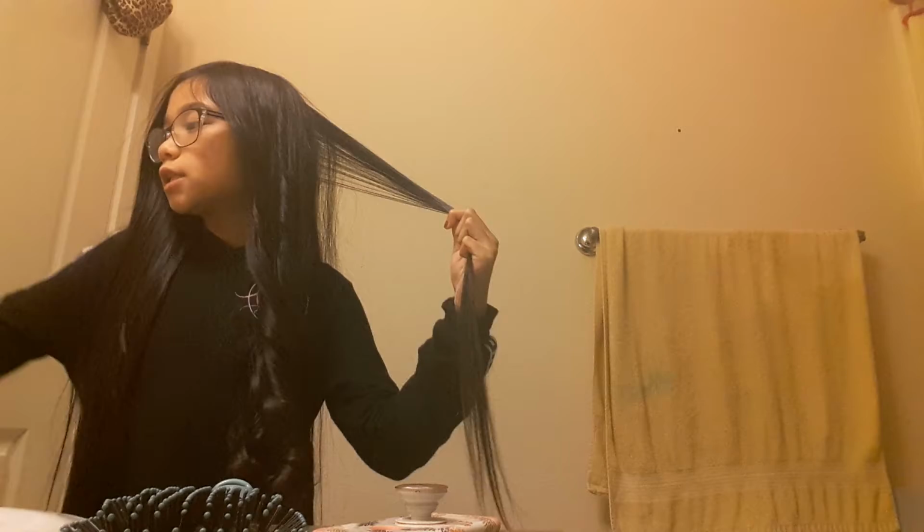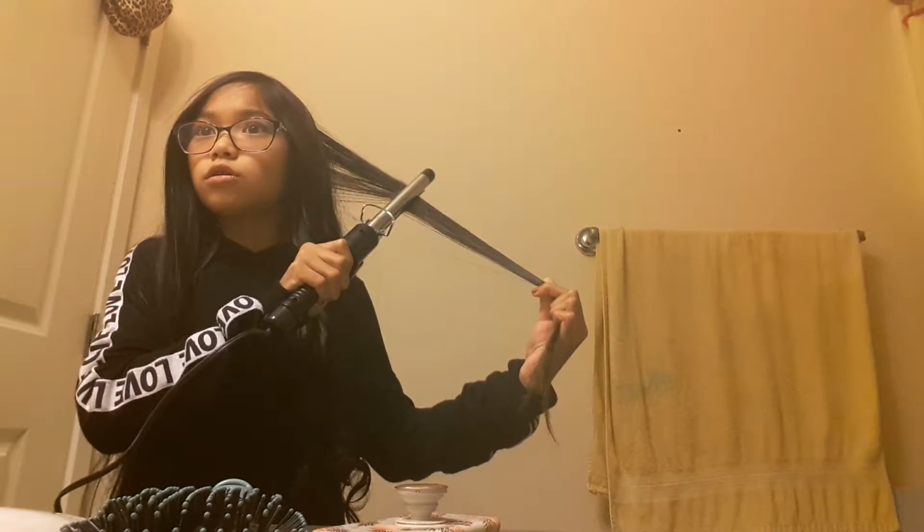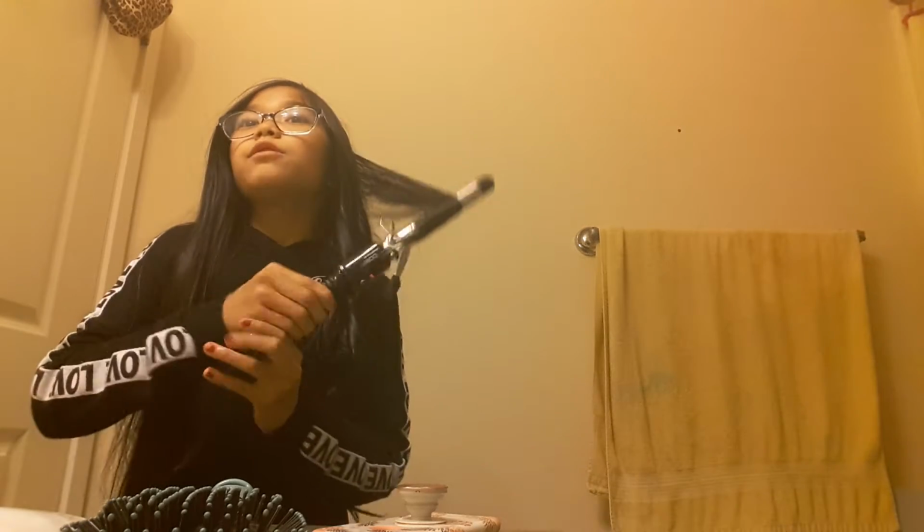Dang! Because I was so distracted with my phone. If you guys can see, I have this little piece of hair over here, that chunk of hair, because I like to do my hair in two sides. So I do the left side first and then the right side. That's how I've always been doing my hair. I never started with the right side. I don't know why. That's just how I do my hair, for some weird reason.